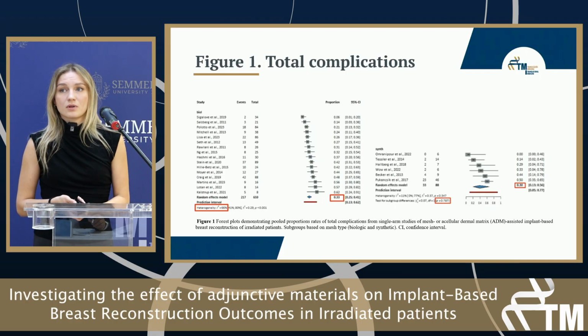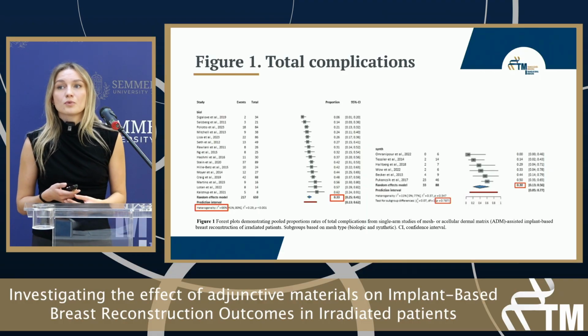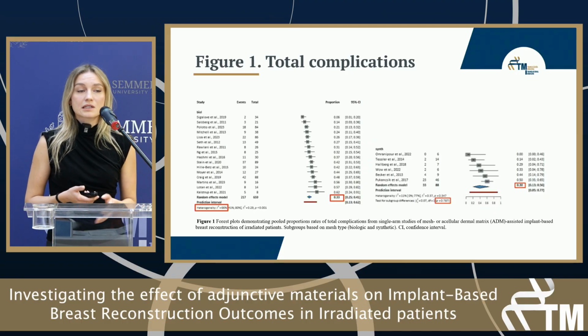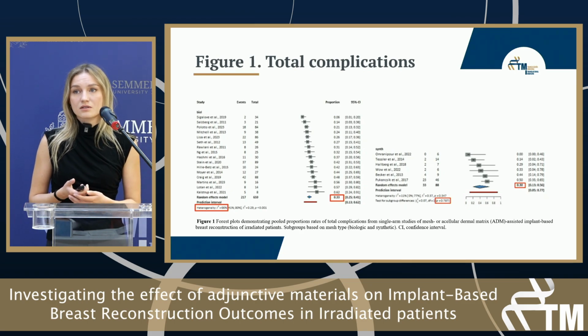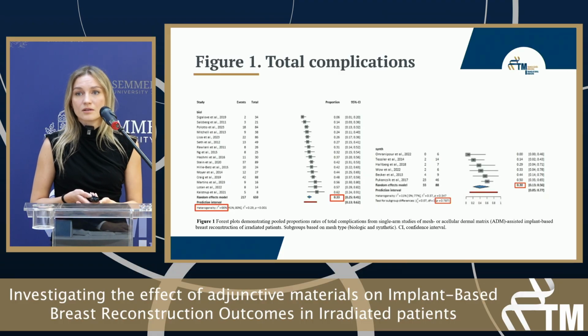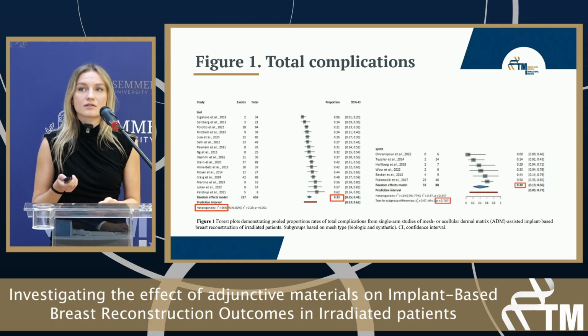We can see here forest plots of pooled proportion rates with subgroups of biological mesh and synthetic mesh use. The pooled proportion rate of total complications means the rate of patients who experienced at least one surgical complication after their reconstructive procedures. We can see here that for the biologic and synthetic mesh subgroups, the percentages were 33% and 30%, meaning that similarly around 1/3 of patients were affected by at least one postoperative complication, and the p-value for subgroup differences was not statistically significant.